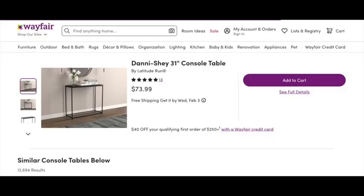So I Googled hallway tables and console tables, and one of the cheapest ones that is close to what this one looks like was $73.99 on Wayfair.com. I think that's a little expensive. It's the cheapest one that I could find along the lines of what mine looks like. So that's just what we're comparing that to. On to the next great find, find number 2.